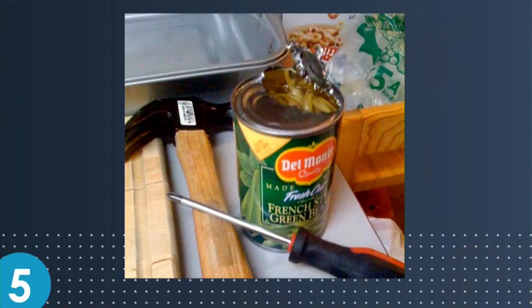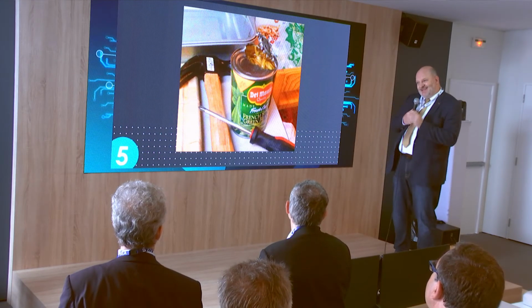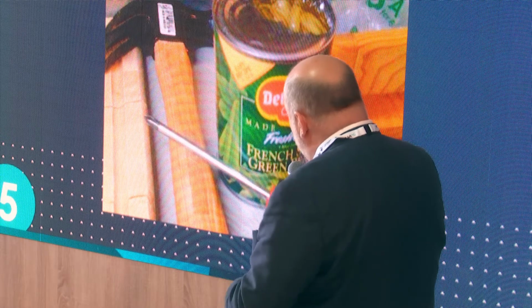Well, the fifth rule, and the last one, is about creativity. When you look at this can of green beans, you think the person that did this obviously really needed to open that can, but did not have the right tool. So that person came up with a solution. It made up a completely new solution. And that is creativity. But when you look at the tools that were used, and I was talking about the screwdriver, this is an artifact. But when you look at it with a hammer and the use that's been made, it's not a screwdriver anymore. It's a chisel. To open a can, you use a screwdriver and a hammer.